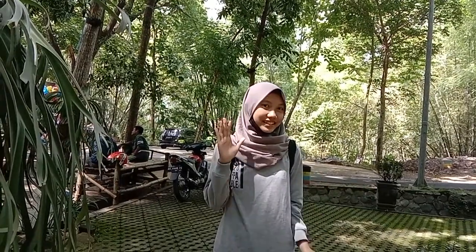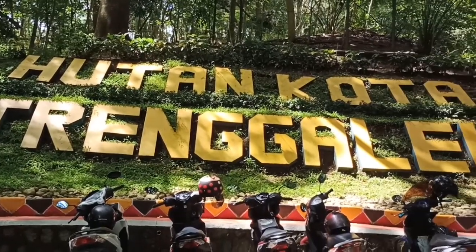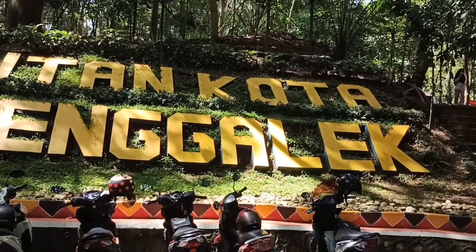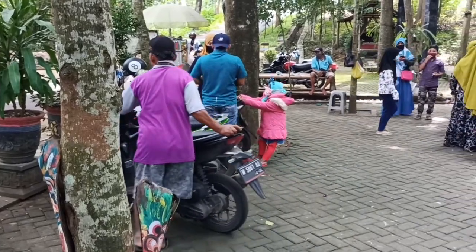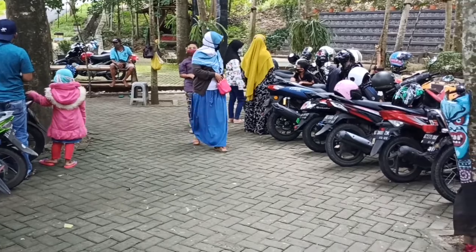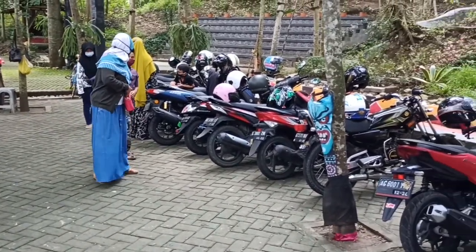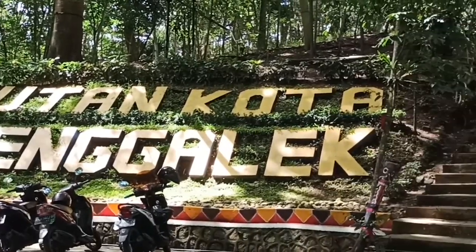Okay, now I'm gonna talk about the facilities in Hutan Kota Trenggalek. What are they? The first is the parking area. The parking area is located near the entrance of Hutan Kota. It has quite a large area and of course is safe, so you don't need to worry about your vehicle. You just need to pay 2,000 rupiah for the parking fee. Extremely cheap, right?